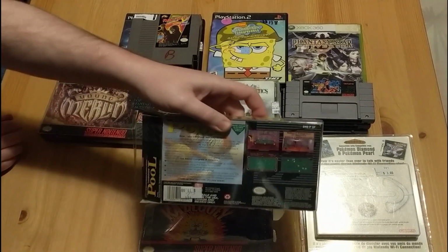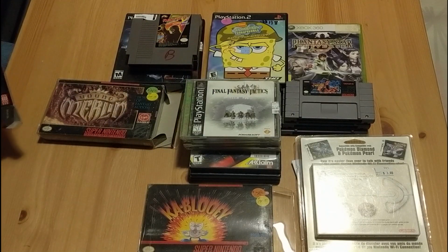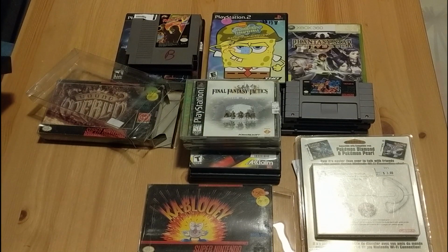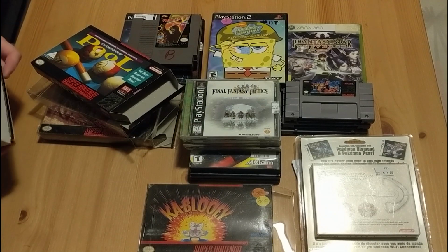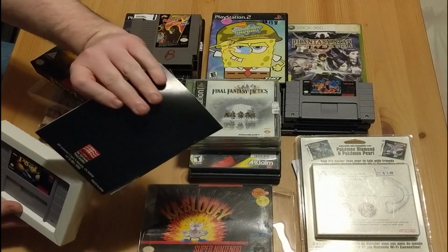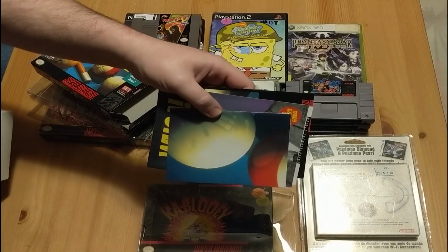Okay, the next one is Championship Pool. I did have a copy of this actually already, but it was only $11 for a complete copy, so I picked it up. I'm still trying to stay around 15, 20 if I can find a complete copy. This one's actually in really good condition, so happy that I was able to get it like that. And I guess it even has the poster for it, which is kind of cool.